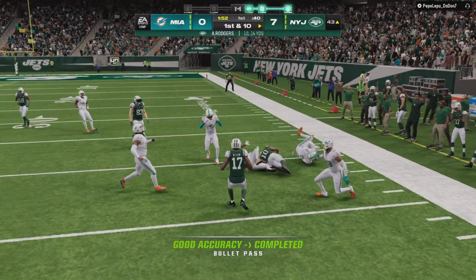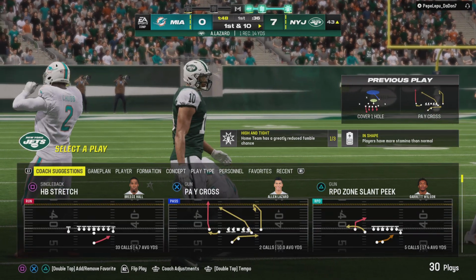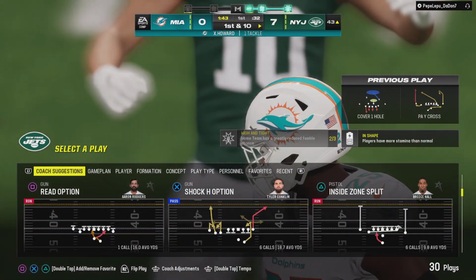Meanwhile, Rodgers' throw here pulled in by Lazard, and taking it across midfield and inside the 45. First play of the drive going for 14 and a first down.